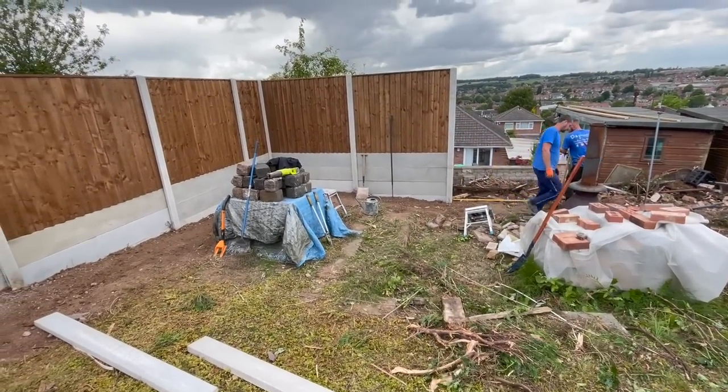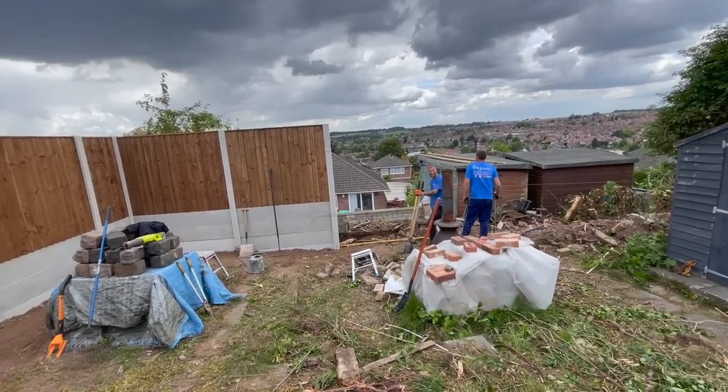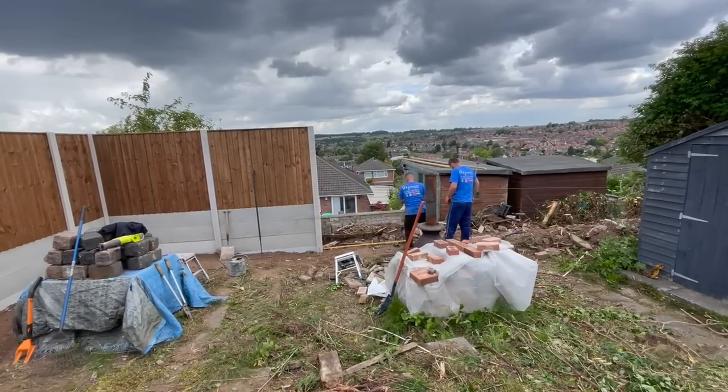Now, that's a fence. Looking good, innit, guys? We keep cracking on.